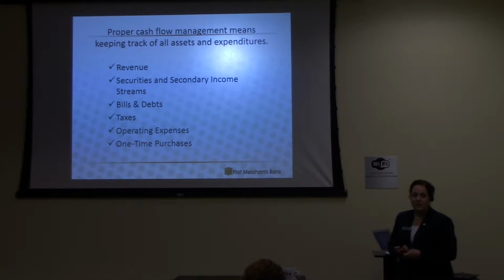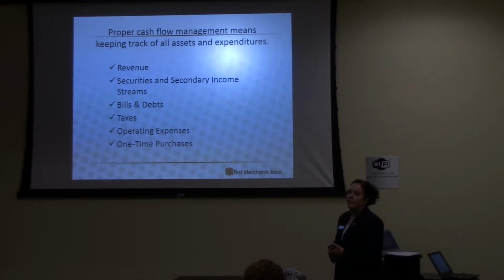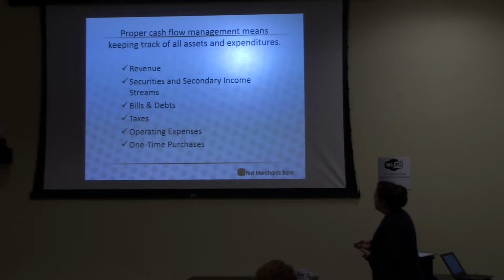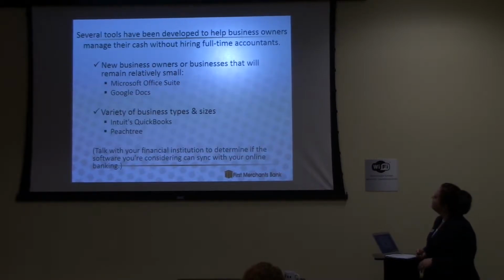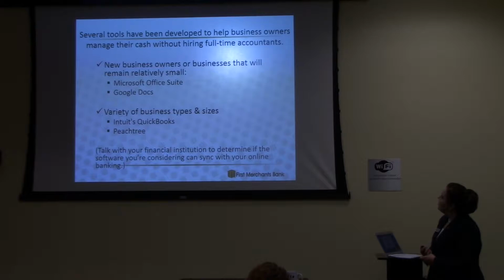Because large purchases can make it look like in a year that perhaps you didn't have the revenue or the income that you had, or perhaps worse, even a negative cash flow for that year. So I would encourage you to talk with your accountants or legal teams when you're making one-time big purchases for your business. Several tools have been developed to help business owners manage their cash flow without hiring full-time accountants.